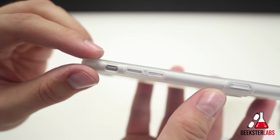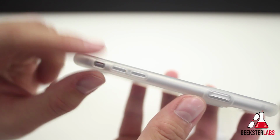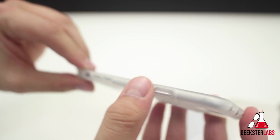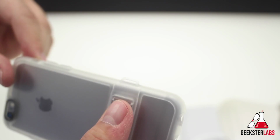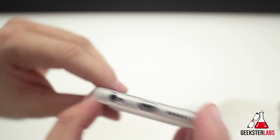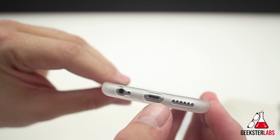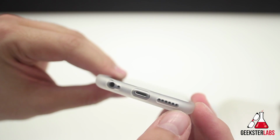All right, so we get to the side here. We have the mute opening, same as all the cutaways. We do have some buttons here, some plastic buttons, so you still have that tactile click whenever you click on there. There's the little piece there for the lanyard to attach to. We have a pretty big opening there for the headphone jack. Shouldn't have any problems with that one. A nice large opening for the lightning connector as well, and one full cutaway for the speaker grill.